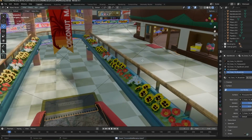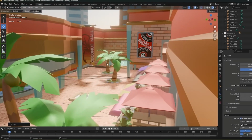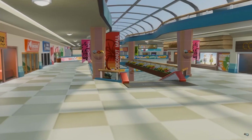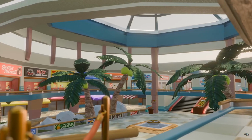A few months back, I spent a little while making the Mario Kart 8 Booster Course Pass version of Coconut Mall look a little more like the original. There was lots of replacing textures and adding little details. And this week, I want to take that model and make it a little spookier. We're decorating Coconut Mall for Halloween.